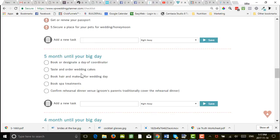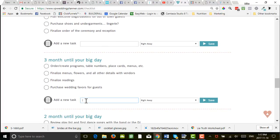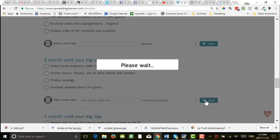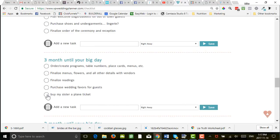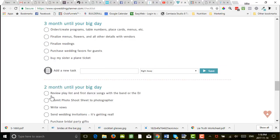And so, again, if there's something that you want to add to that list, let's say, 3 months away, I want to buy my sister a plane ticket, and then I can put that, so 3 months away, and I save that, and now that's on there. See, so I can remember that 3 months away I want to buy my sister a plane ticket. So you can customize your list as you go.